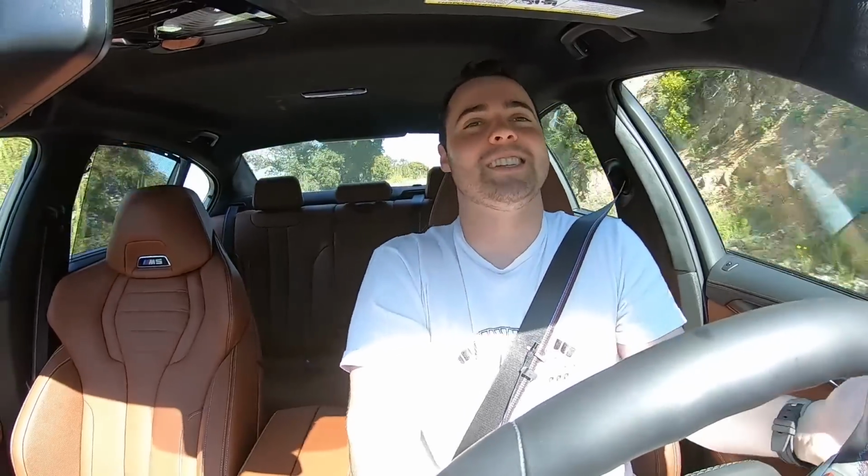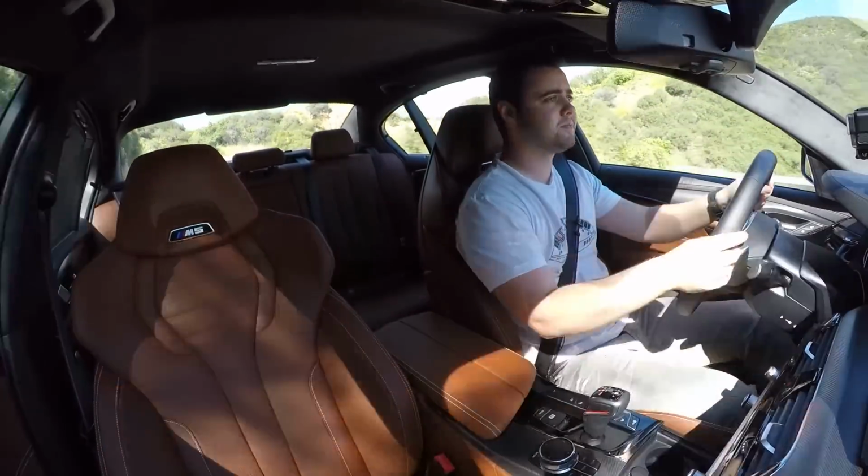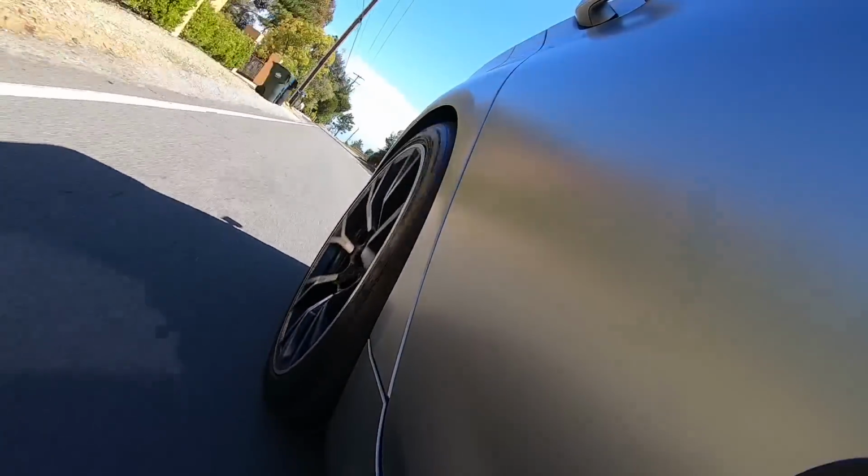All right, how about a launch? I mean, we can't have a car that hits 60 miles an hour this quickly and not at least do a launch control. So we're gonna go ahead, put everything in Sport Plus, put it into manual mode, and then find a good place for a launch. All right, we are in 4-wheel drive sport. Floor the brake, floor the gas, flags come up. Oh! Wow, that is quick. Holy moly.